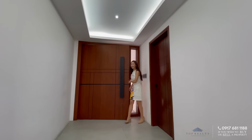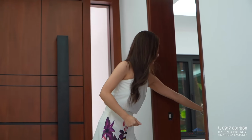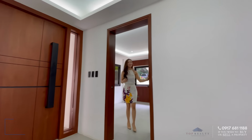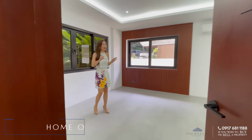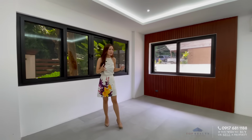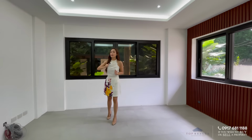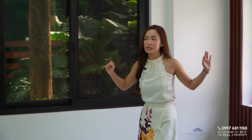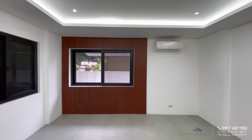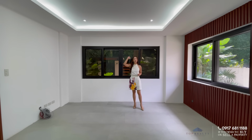Now, upon entering, you are immediately led to your home office. Now, your home office has quite a space, and this is actually perfectly located since sometimes we have people coming over solely for business or work purposes, so they wouldn't have to go through the main areas or the more private areas anymore. Instead, they just have to go here. So right now, we have these windows on both corners. We have this wooden accent wall. You have all of this space, and of course, your cove ceiling with LED lights.